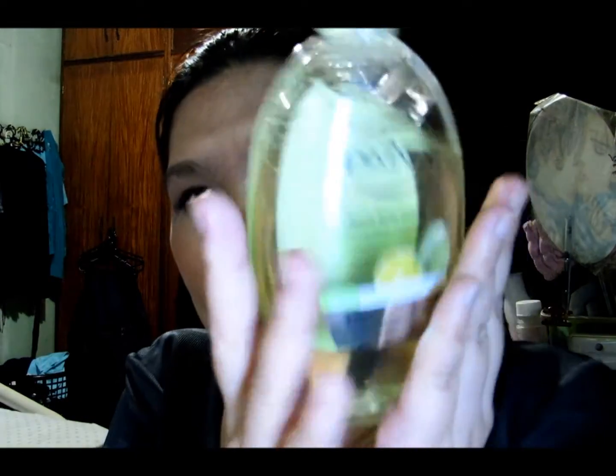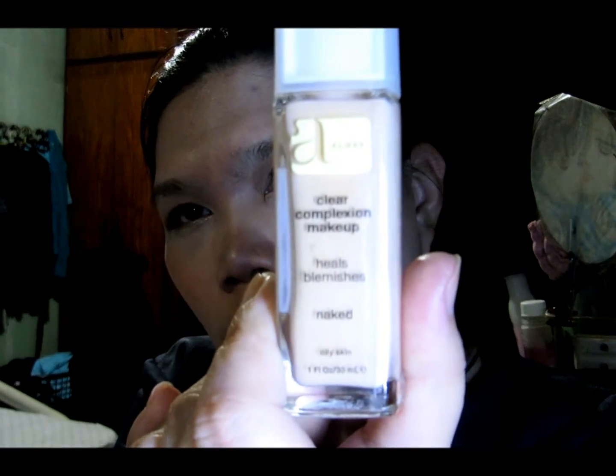From Landmark, I bought Eskinol for my toner. Aside from Garnier, I'm also going to shift because it's getting hot, so I need a more liquidy one, not a lotion cream one. From Multiply, I bought Almay Clear Complexion, and the shade is Naked. So can't wait to try that out.